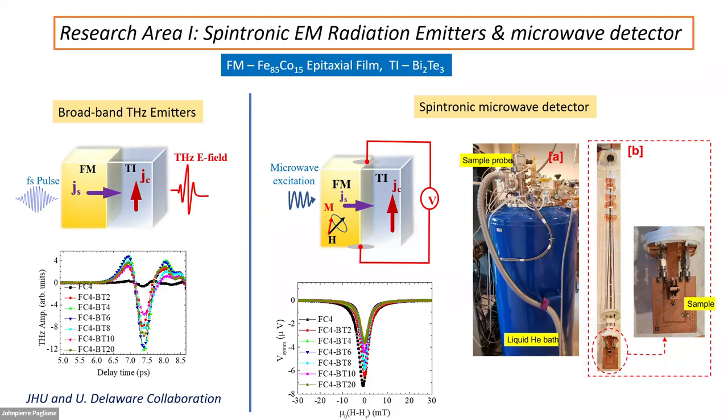So you have visible light coming from this side and your output is terahertz. And these experiments we are doing in collaboration with Peter Armitage at JHU and with Benjamin Jungfleisch at University of Delaware. So we have some published work in this area, okay?